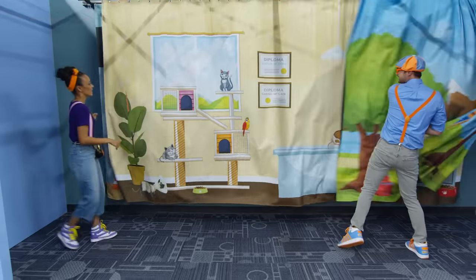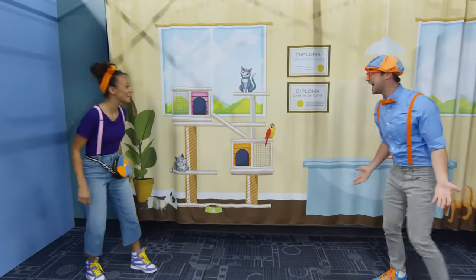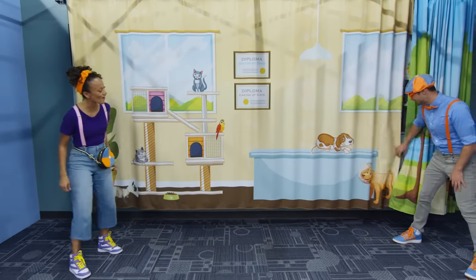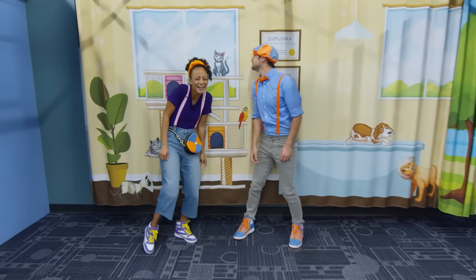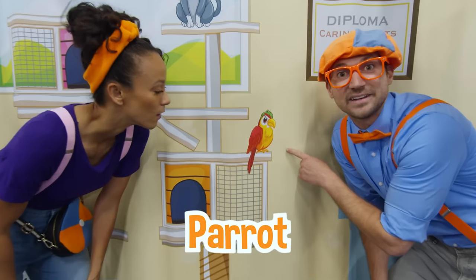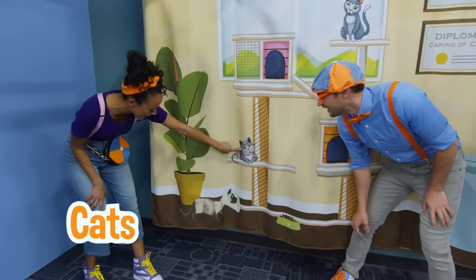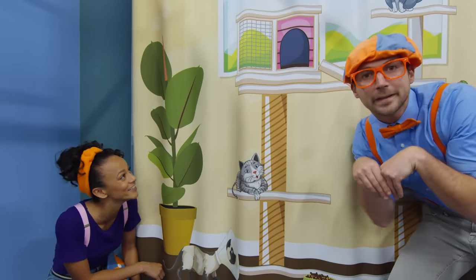Let's see what else we have. Whoa, do you know what this is? Yeah! Looks like a veterinarian's office. That's right, see all the animals waiting for checkups? Whoa, looks like a doggy. Aww. Ooh, another doggy. Aww, look at the cat winking. Meow, meow. So cute. Woo, and look right here, a parrot. Hello. What do you have over there? Oh, more cats. Here so the vet can take care of them.